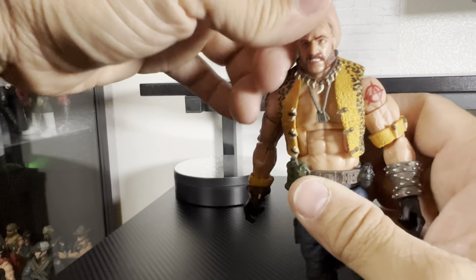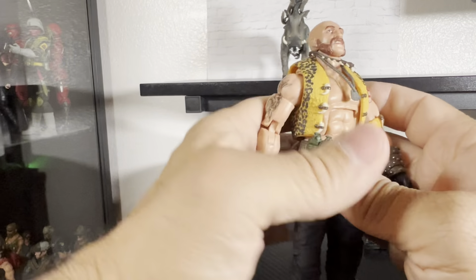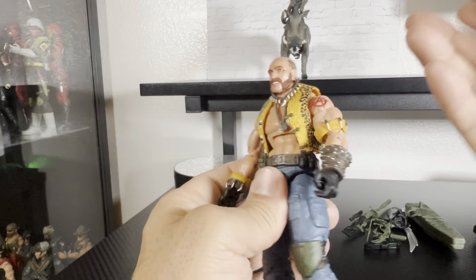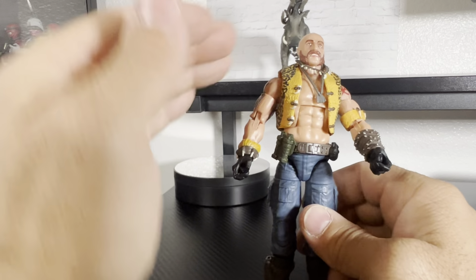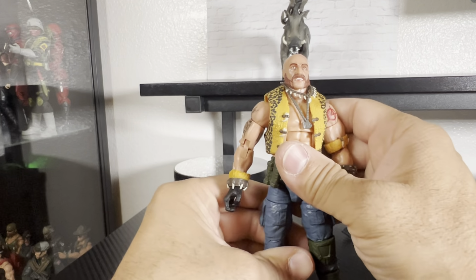I mean, again, I don't dwell too much on the articulation because it's basically the same. You know, the same G.I. Joe articulation and stuff like that. Plus, if you have Gung-Ho or if you have Roadblock, it's the same thing. But the color, the detail, the face sculpt on this, it's pretty good. They nailed it. I mean, it looks great.